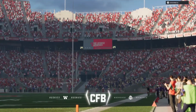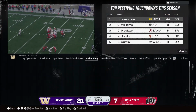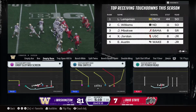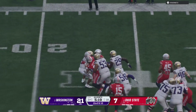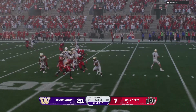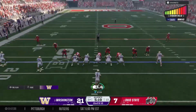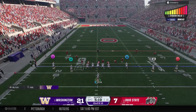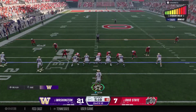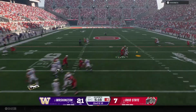The offense will now quickly spend a timeout. Timeout, Washington. Second down play coming up for this offense. Back to pass. It's Nelson.